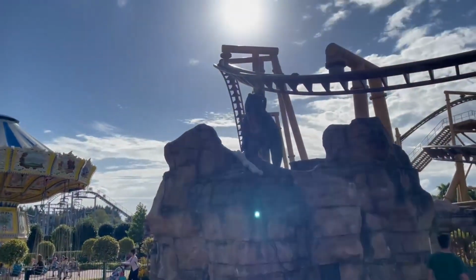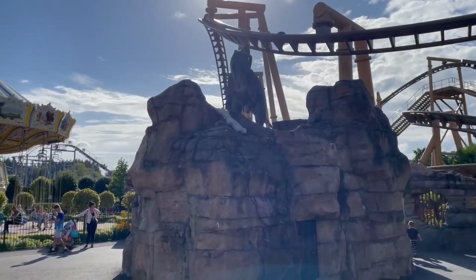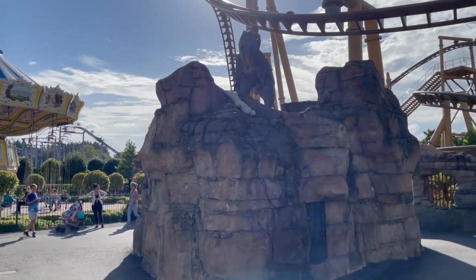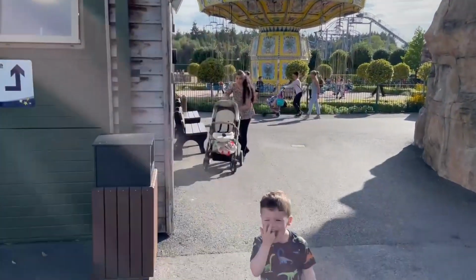Got soaked. He's finding dinosaurs now, so I don't know if he can make it because the sun's so bright. But there's a sort of raptor up on top there. No, it's not a raptor, but a big dinosaur making noises anyway.